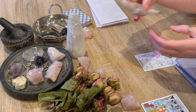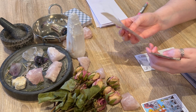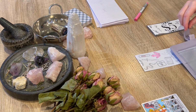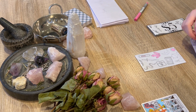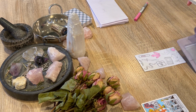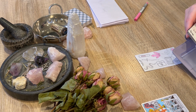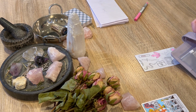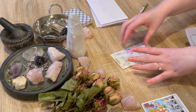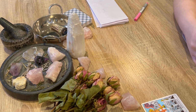Here we go. So 20, 30, 40, 50, 60, 75. We've got $75 in for our witchy savings challenge. Apparently the money that I've made struggles to go in here, but it fits. Struggling to pick that up. There we go.